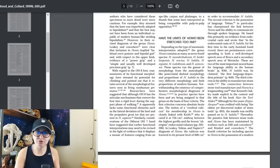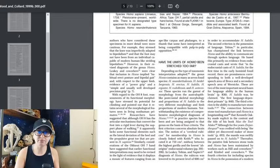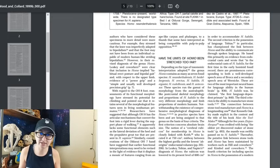And then we get down to what I think is the most important part of this paper, which is, how do we actually define genus Homo? And how do Wood and Collard suppose that we do define genus Homo? So in this section, "Have the limits of Homo been stretched too far?" They say, "Depending on the type of taxonomic interpretation adopted, the genus Homo contains as many as seven fossil species. These species run the gamut of morphology from Australopithecus-like postcranial skeleton morphology and proportions of Homo habilis to the very different morphology and limb proportions of modern humans."